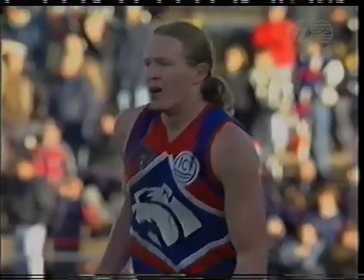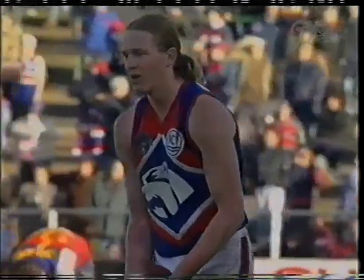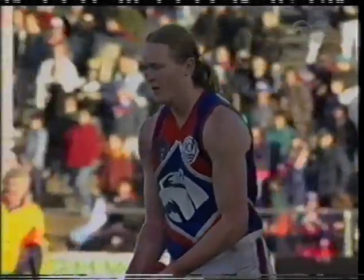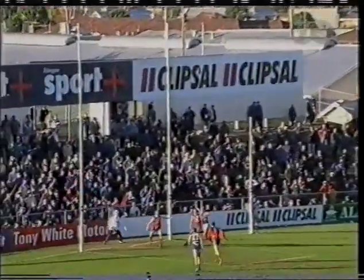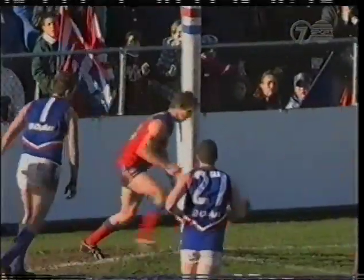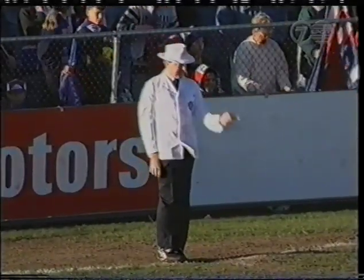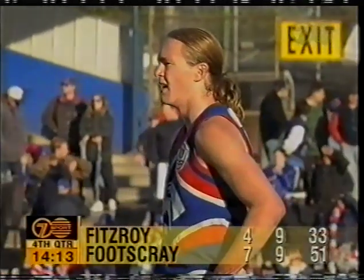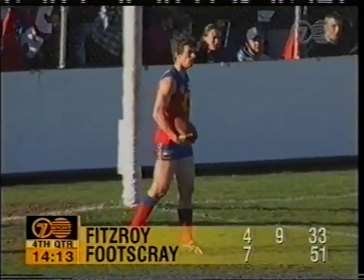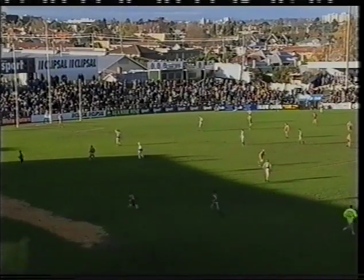Well, they'll be kicking from around about the 55-metre mark and probably favoured by the breeze. So I would think that he has every chance of making the distance here, Hargraves. Here's the kick from about 53 metres, 54 metres, just touched on the line. Yes, had accuracy. Fitzroy have just got to watch themselves here. Fitzroy coming home pretty strong. So the Bulldogs by 18 points.